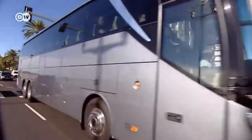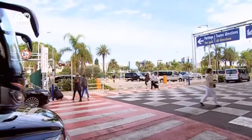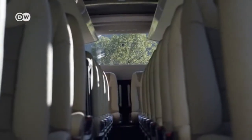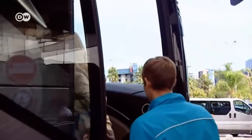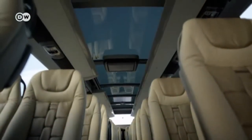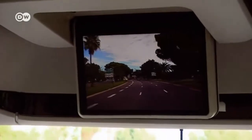Our journey takes us to the airport in the city of Nice. The coach can carry 55 passengers. The Mercante family is happy to let us chauffeur them to their hotel while they put the coach to the test. Daughter Valeria is immediately drawn to the panoramic glass roof, which gives the coach an airy ambience. Passengers can also see the view up ahead on monitors.